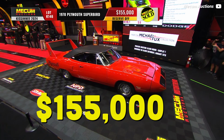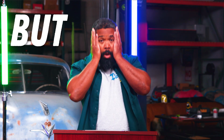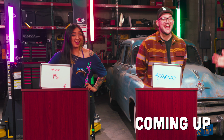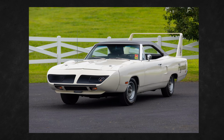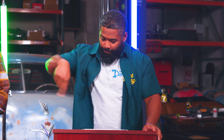Some of the most coveted cars of generations past have recently become shockingly cheap. But just how cheap? Whoa! Oh my God! $9,000? They got a deal. Hell yeah, they did. Today we're gonna guess the prices of actual cars that have recently been sold online and try to get to the bottom of what's making them so affordable.